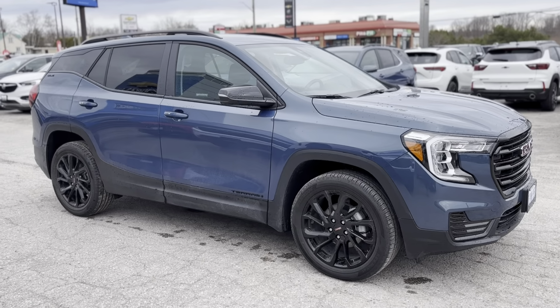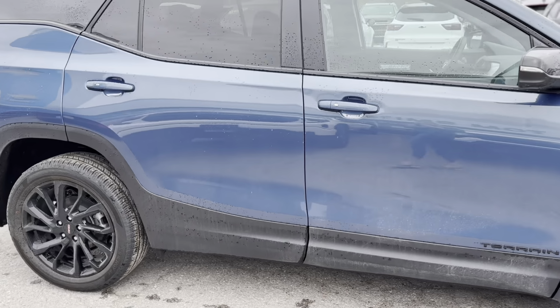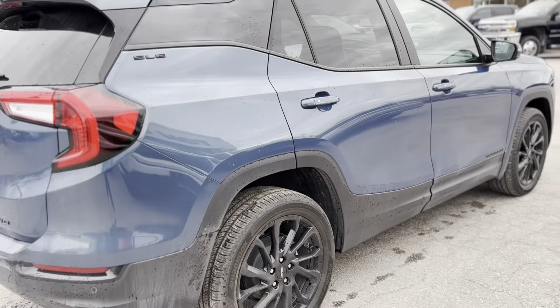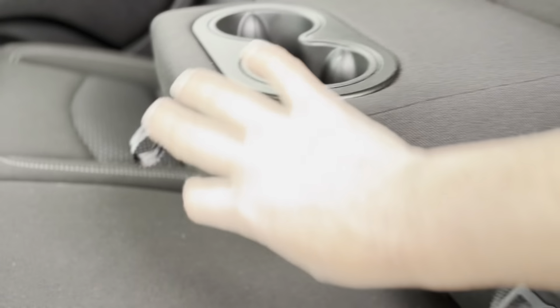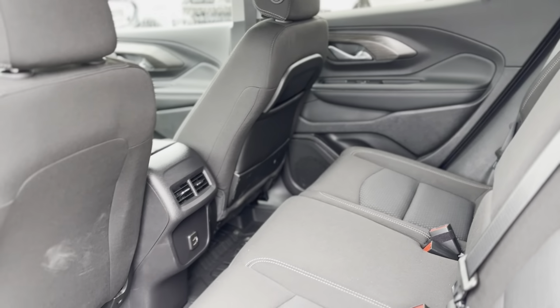Embrace the harmonious blend of luxury and practicality with the 2024 GMC Terrain SLE, a vehicle that doesn't just meet expectations, it soars beyond them. With its striking Downpour Metallic exterior, enhanced by the exclusive Elevation Edition package featuring 19-inch gloss black wheels and a darkened grille, it's a beacon of style.